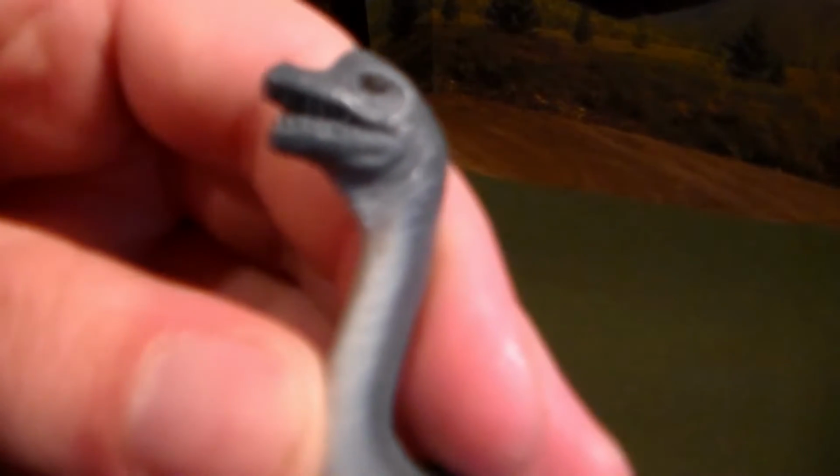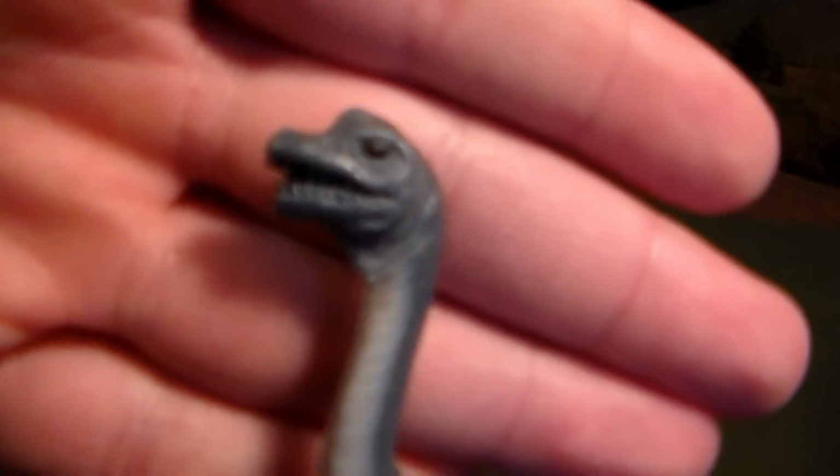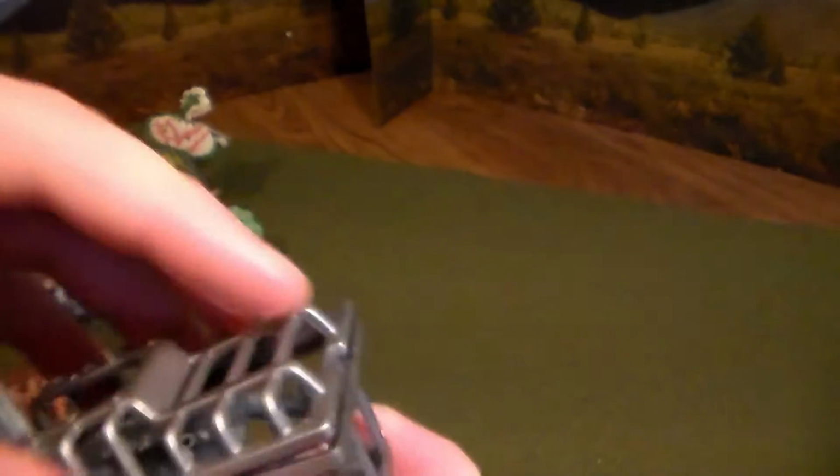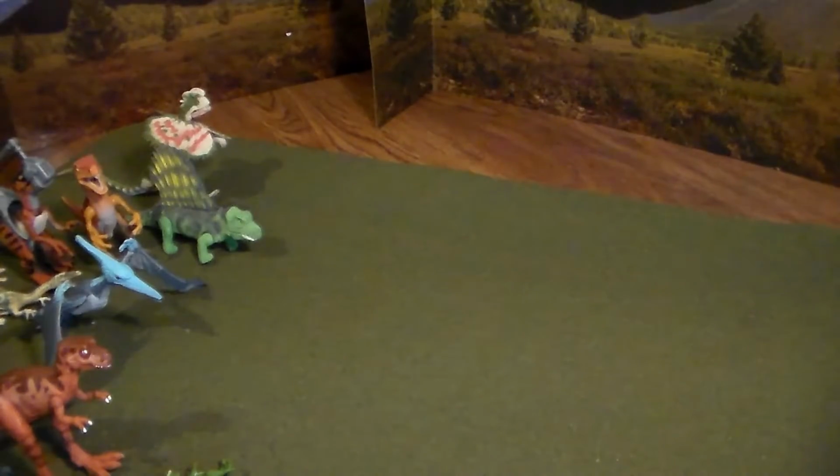I don't know why his mouth is like that. It's kind of scary, to be honest with you. Brachiosaurus has some sharp teeth. Scary looking mouth, but pretty cool. Little dinosaur cage too. I'm going to show you also this.